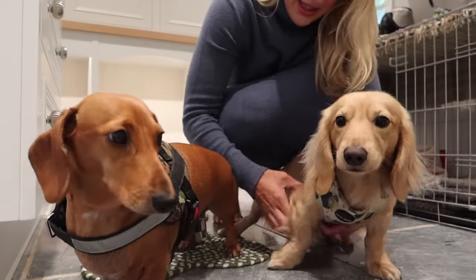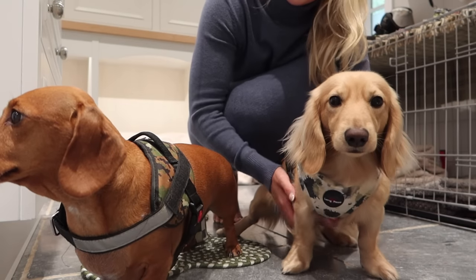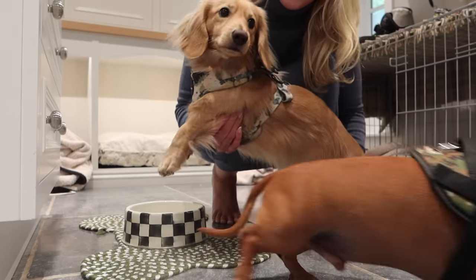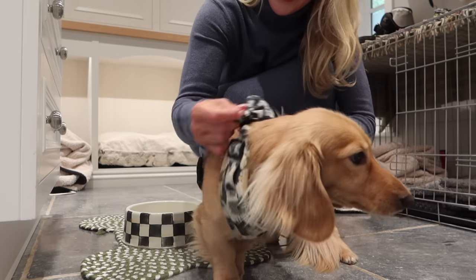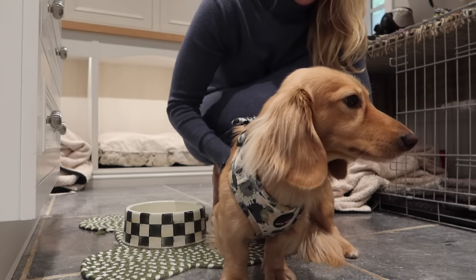Lancelot has his little harness on. He's a very posh boy because he has a little bow tie on his collar. Right, baby, the boys are ready. Are you ready?